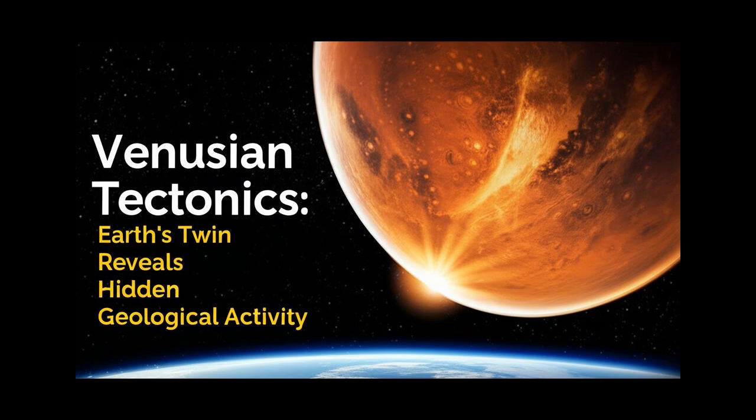The implications of these discoveries are genuinely profound. Understanding the internal processes that shape Venus' surface is a fundamental goal for planetary science. The presence of ongoing geological activity tells us that Venus still retains significant internal heat and is dynamically active today. This completely challenges the older view of Venus as a planet with a uniformly ancient and unmoving crust. And the story gets even more interesting when we look into Venus' past.